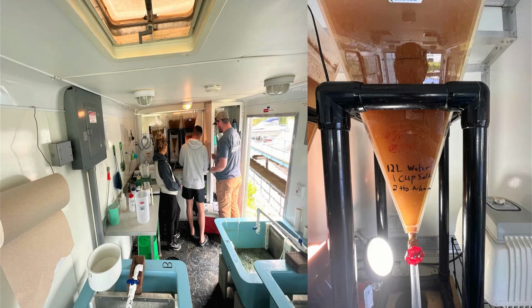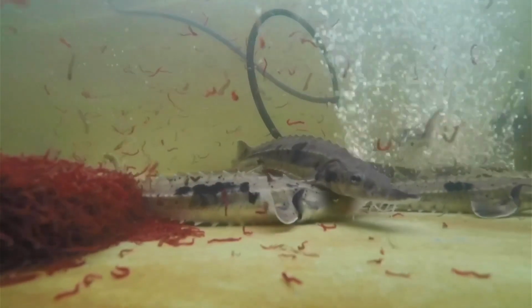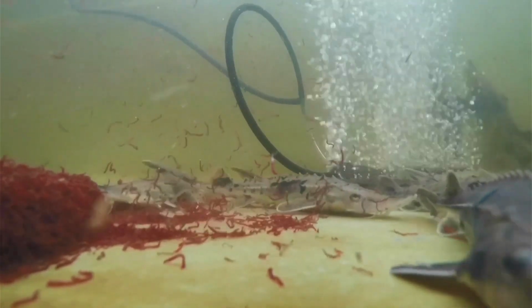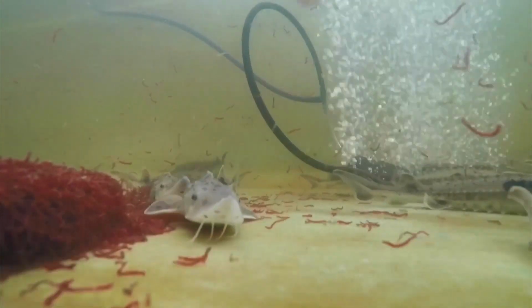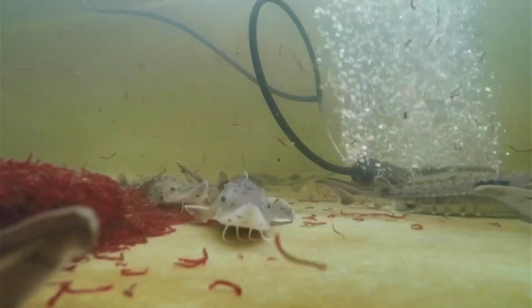So like I said, the Wisconsin DNR stepped up. We got our trailer. We got everything rolling. Fish were coming into the trailer. And we were able to pick and choose, figure out how many we could start with, and then we started feeding them. And like I said, when I say that they eat a lot, here's a couple of young sturgeon just diving into piles of bloodworms. They sit on top of it, and that's where they hang out. And so we feed them like this multiple times a day.